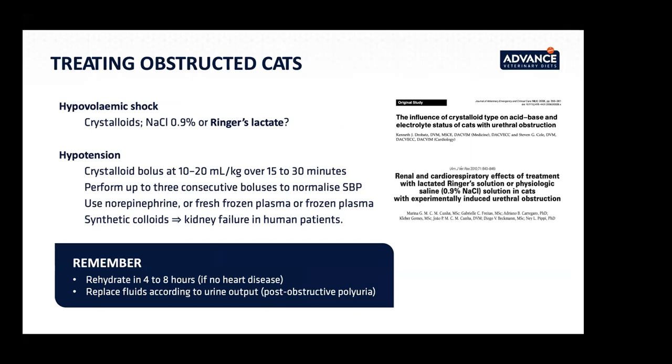And if the patient presents hypotension, we need to restore the blood pressure with crystalloid boluses. You can use 10 to 20 milliliters per kilogram over 10 or 15 to 30 minutes and constantly reevaluate the systolic blood pressure. You can even use 3 consecutive boluses. Okay, if you cannot normalize the pressure, you can use other strategies such as norepinephrine or fresh frozen plasma.